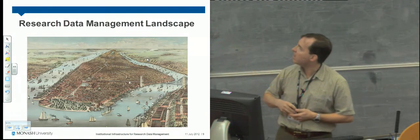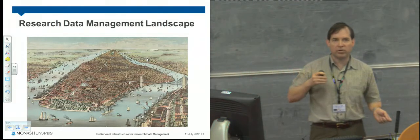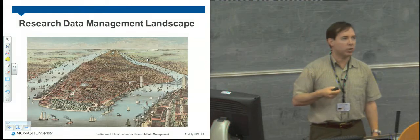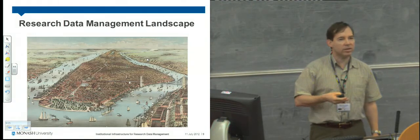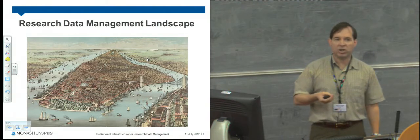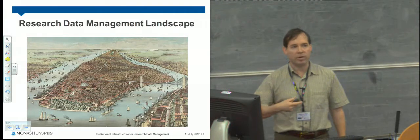This is actually Manhattan Island, but it's trying to get across to you that we're at a very early stage with research data management. Researchers are just becoming aware of it, becoming aware of their obligations. They don't have much infrastructure in this space, and it's our responsibility to help them with that.